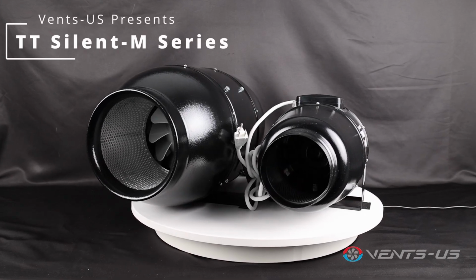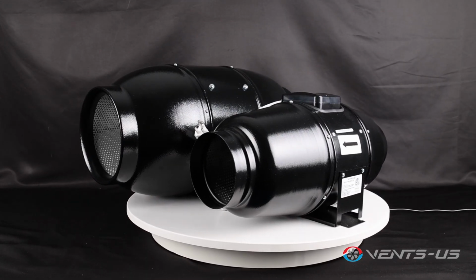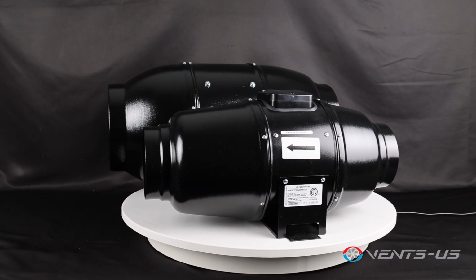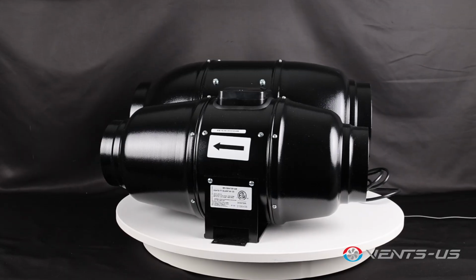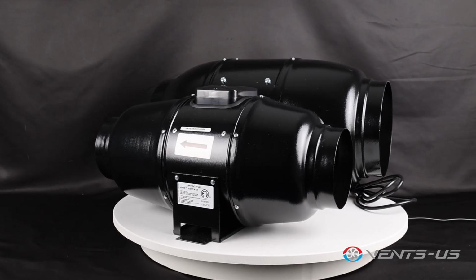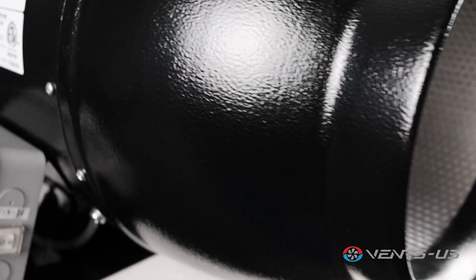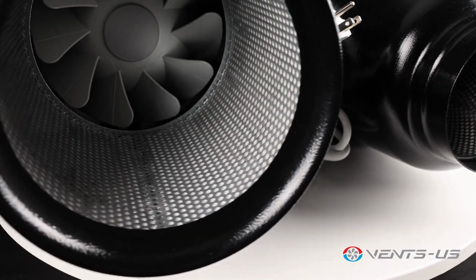Introducing the TT Silent M series from Vents US, the revolutionary inline mixed flow fan designed for quiet performance, powerful airflow, and superior energy efficiency. Designed with the latest in mixed flow technology, the TT Silent M series redefines what performance should sound like. Its aerodynamic impeller and acoustically insulated metal housing keeps noise to an absolute minimum. So minimal, you might forget it's even running.